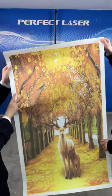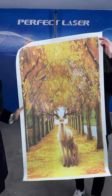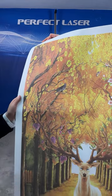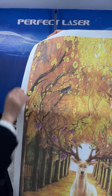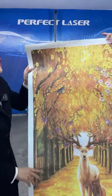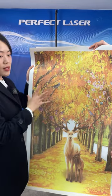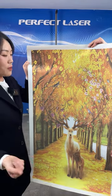And now this time we provide you a new sample, which is made of a special paper. I think you must be familiar with this kind of paper because it's usually used when you have taken a lot of photos and you want to print them, right? Okay. So here you can see, no matter how large or how small your photo is, you can print it on the paper with our wall printers.